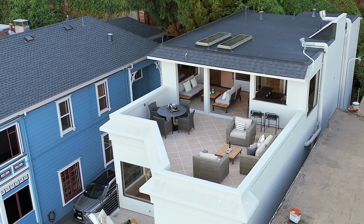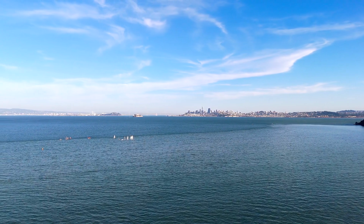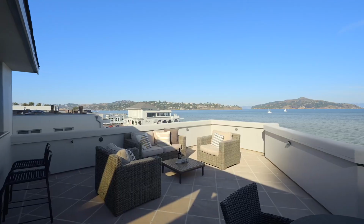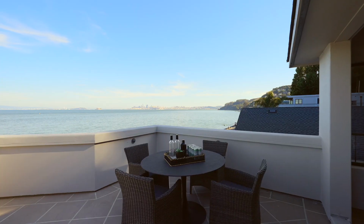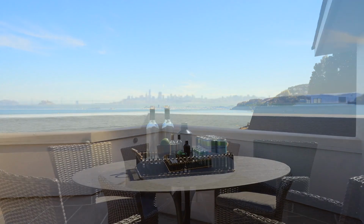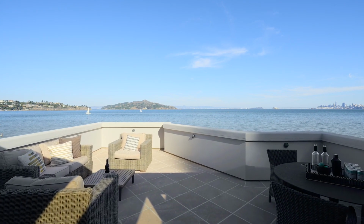The expansive roof deck with wet bar and epic 180-degree views is an entertainer's dream, providing front row seats to see not just Sausalito, but all of the San Francisco Bay's annual 4th of July and New Year's Eve fireworks, as well as the Blue Angels aircraft show.